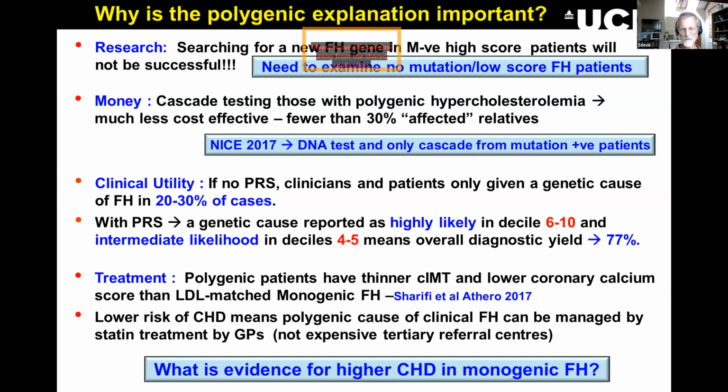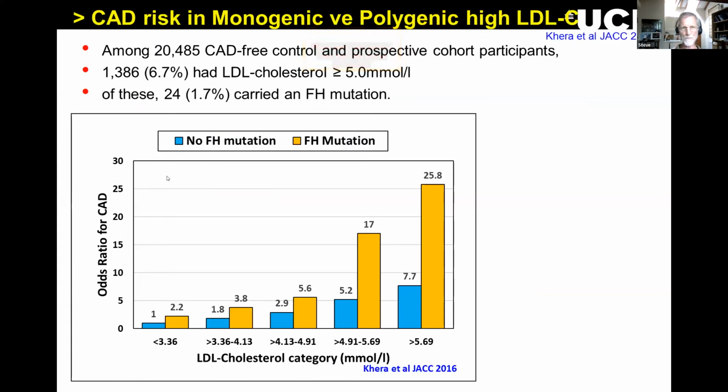So what's the evidence for the lower risk of CHD in those with polygenic hypercholesterolemia? This is a paper that was published in 2016. Over 20,000 individuals were looked at, and a small number were found to have FH by next generation sequencing. What you can see here is the odds ratio for CAD, and the individuals have now been divided into quintiles of LDL cholesterol, and the odds ratio in the lowest quintile in the non-FH group has been set at 1. And as you'd expect, as the amount of LDL you have goes up, the risk of heart disease goes up from 1 to about 7.7.